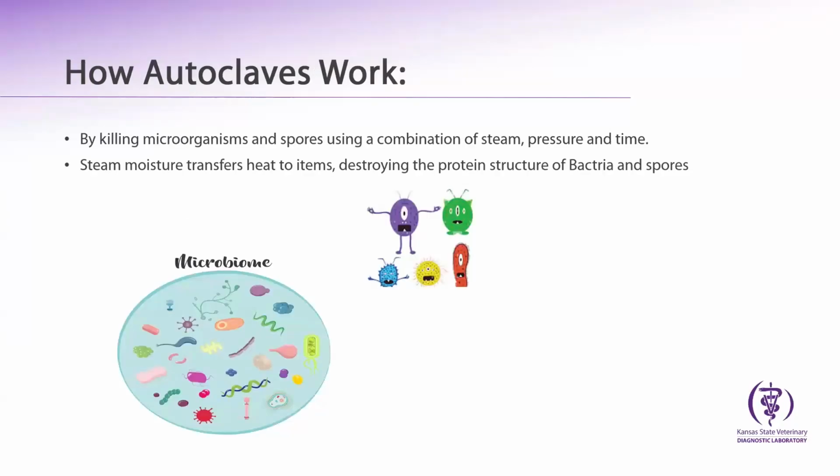So how does our autoclave work? By killing the microorganisms and spores using a combination of steam, pressure, and time. Steam moisture transfers heat to items, destroying the protein structures of bacteria and spores. And I like my little animated guys there.